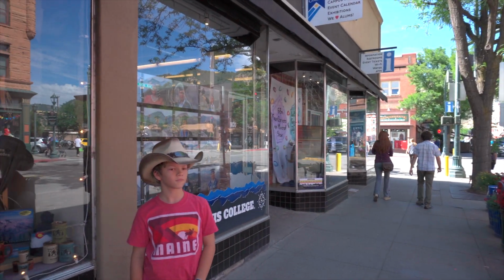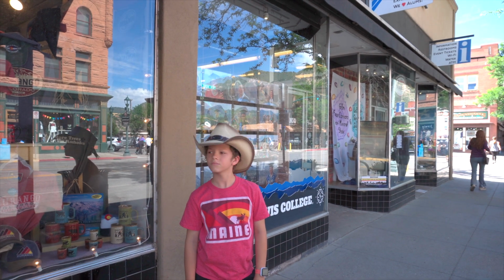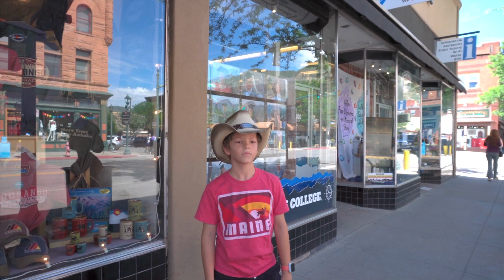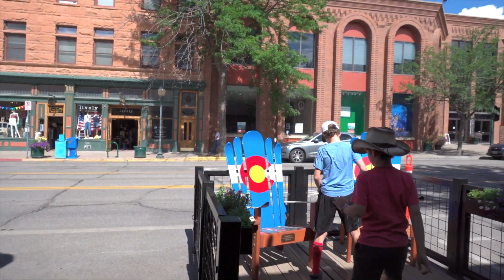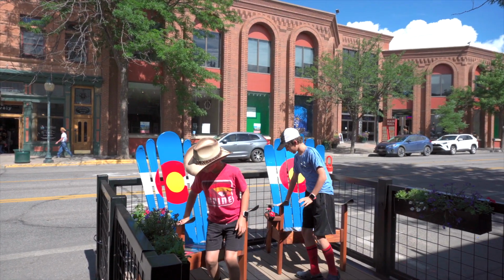Although the town has a western look, it clearly has transformed into a modern town for young adventurers. Everywhere you look are mountain bikers, hikers, and 4x4s built for the trails.